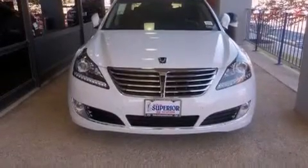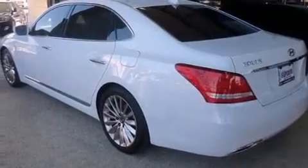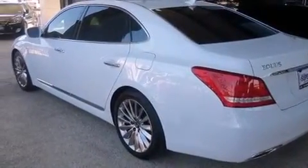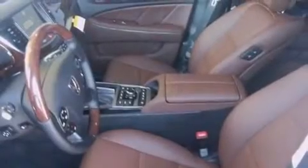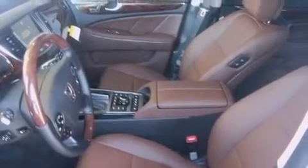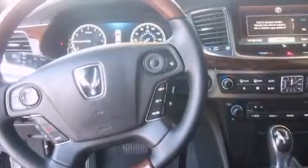The following features are included: memory settings for the seat's position so you can recall your favorite alignment with the push of one button, dual power seats, steering wheel mounted controls, a premium sound system, front and rear floor mats, a passenger side airbag, a first aid kit, air conditioning, and a sunroof enables you to fill the cabin with fresh air at the push of a button.